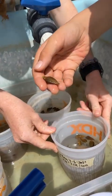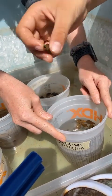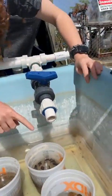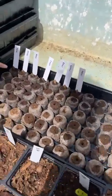So what we'll do with those after that is we process them. We're going to do that in just a little bit. We're collecting some information about those individual propagules. Because science is cool. It is so cool. And then we will take them and plant them. So Kristen could show you that.